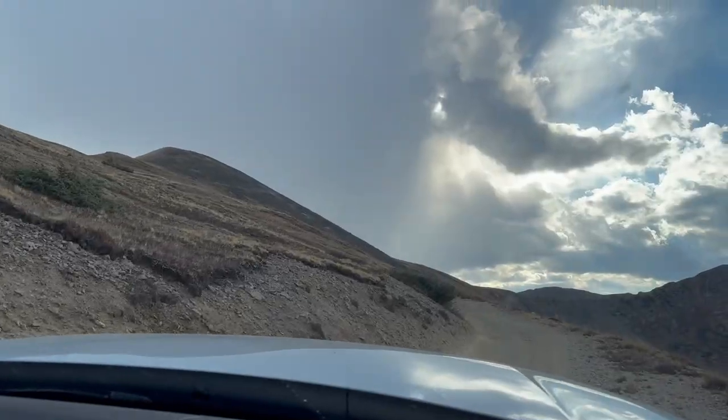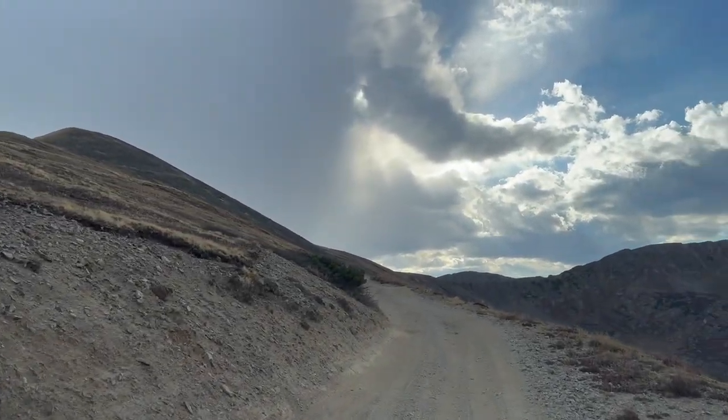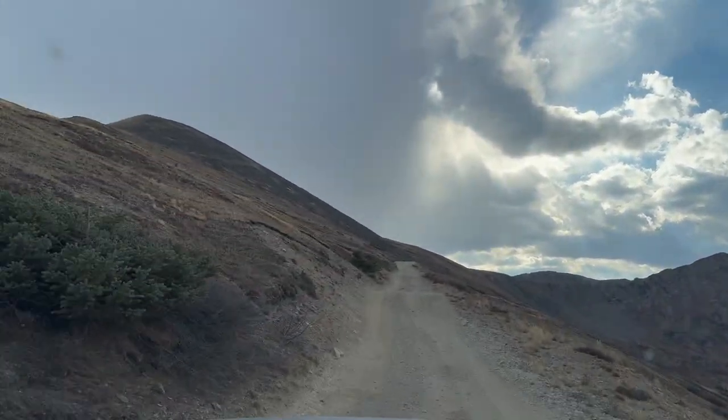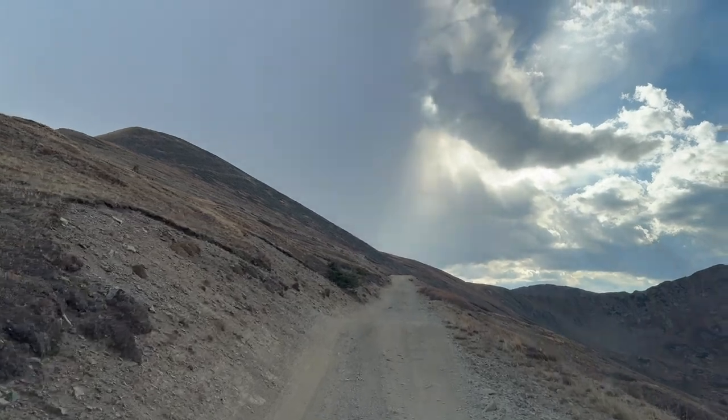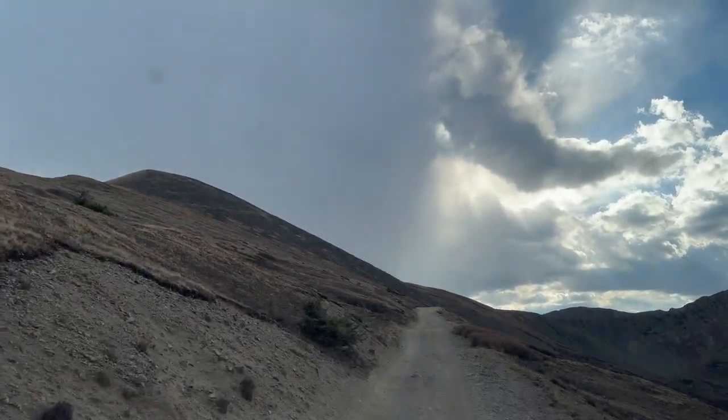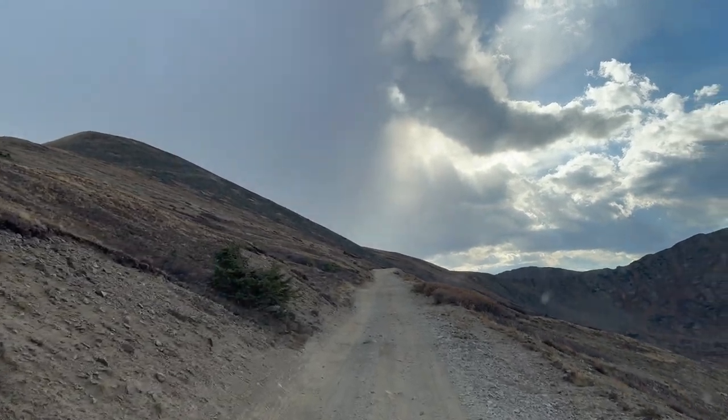Then it's more trail for a bit and then you start climbing. You climb some switchbacks. It's smoother, but again, the views just continue to get better and better. And then you get to the top, but it's a nice ride up to the top. You can kind of see where you're going and see where you have been.